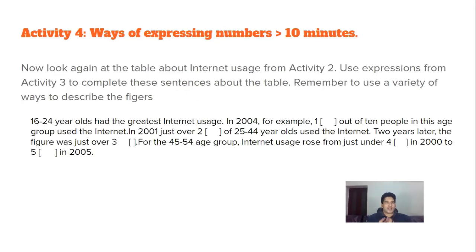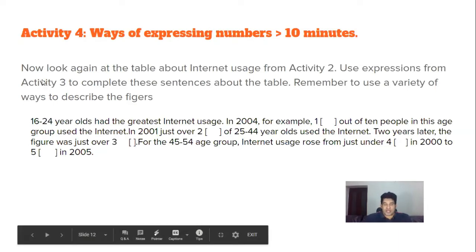Let's go ahead. Now, it is activity four, ways of expressing numbers, 10 minutes. Now look again at the table about internet usage from activity two. Use expressions from activity three to complete these sentences above the table. Remember to use a variety of ways to describe the figures. What you do is read it again.